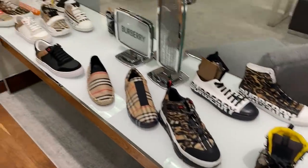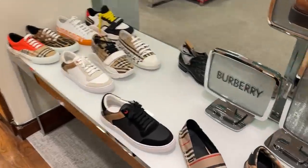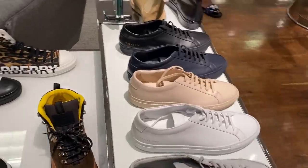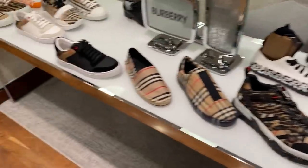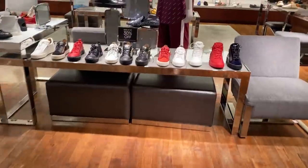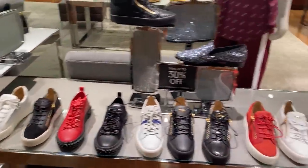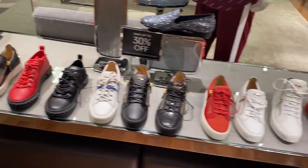I don't know how I feel about the Burberry shoes. What do you think? I feel like you just have to wear it with your outfits, and I feel like it's overkill, you know what I mean? Yeah, especially. Zippies and Audis are not my thing. Are they your thing? No. I mean, if you like them, I'm just personally the biggest Giuseppe Zanotti fan.